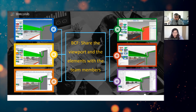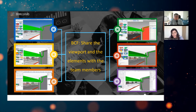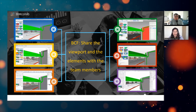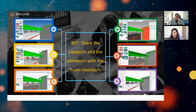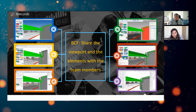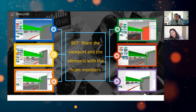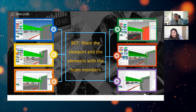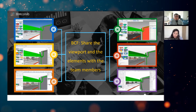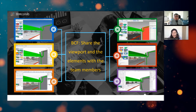So with BCF, you are able to raise an issue directly in the model in your preferred BIM tool. And as you see here on the screen, the same viewpoint is then shared to all these other numerous softwares. So the combinations are endless, right? From Archicad to Revit, Navisworks to Revit, Revit to Solibri, and so on. So, spanning software, spanning providers, and so on. And so you can see how this process saves hours of work compared to the manual process where you have to do this through emails and spreadsheets, and you have to manually update them and so on. While here, the issues are easily updated together with the model.